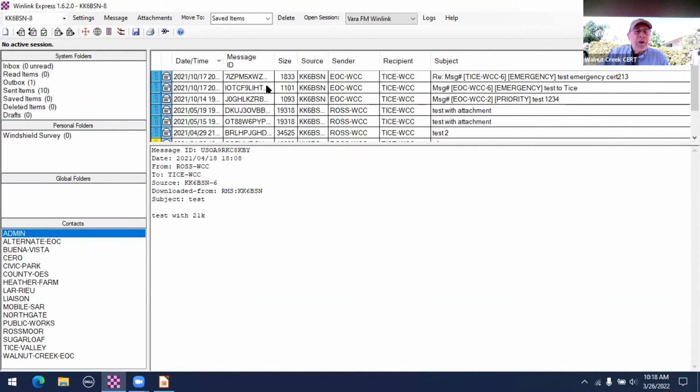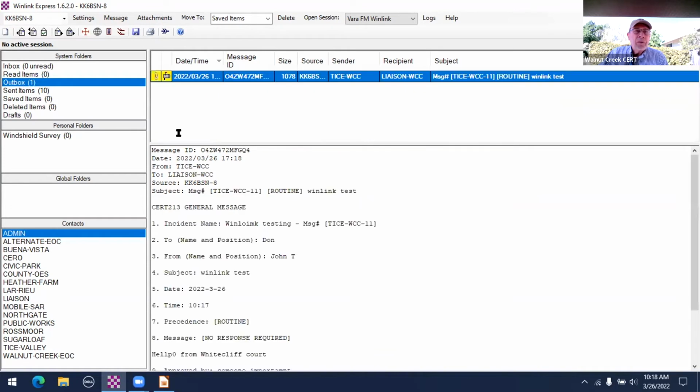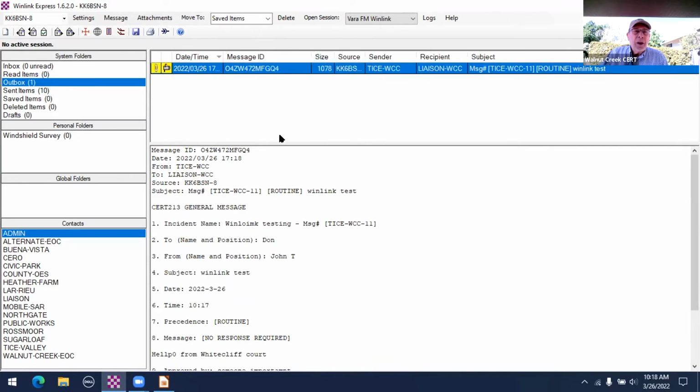Winlink has a very, very nice thing where every message has a message ID for traceability. So if I look in the outbox, there's my message waiting to be sent. And it has a very fancy message ID associated with it. Can you remember MFG04? This will come up in a second. So I want to send this to the Cert Liaison.